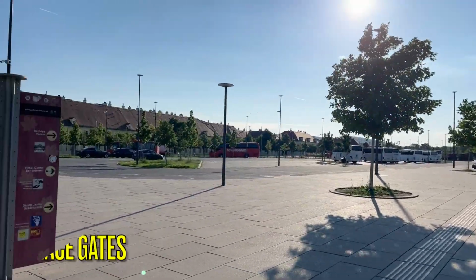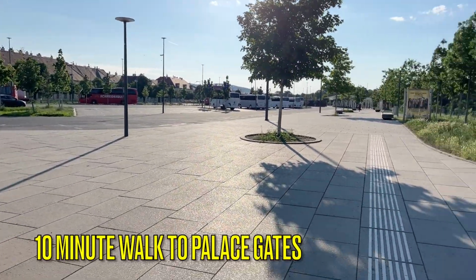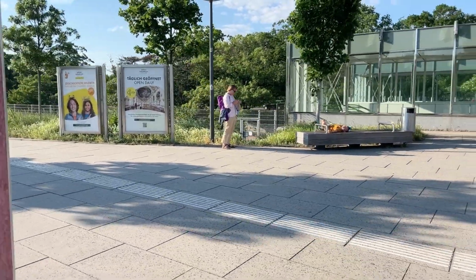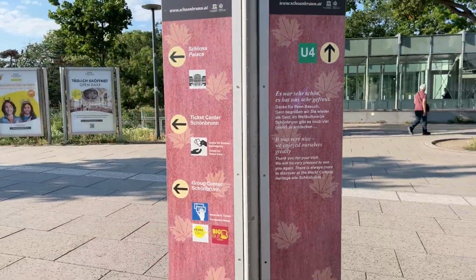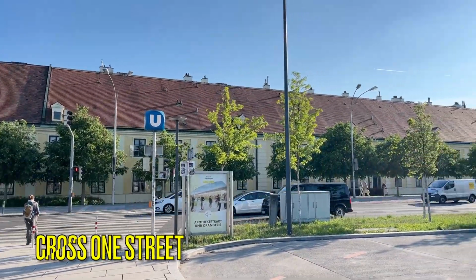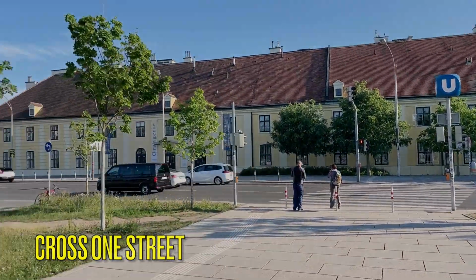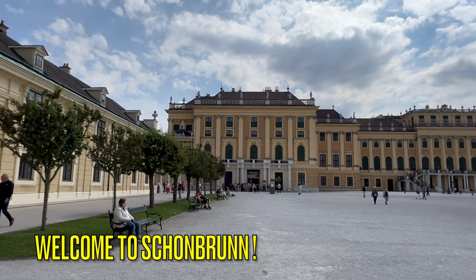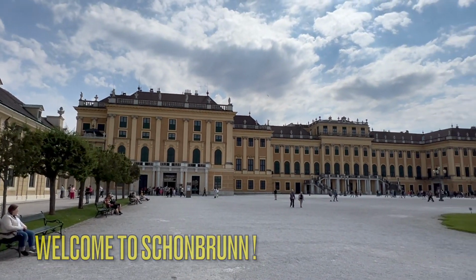Follow the signs towards Schönbrunn Palace. It's about a 10-minute walk through beautiful surroundings. You'll walk about half a mile on flat surfaces, and you will cross one street. There is a bus park on your right, so you know you're going the right direction. After you cross the street, turn right, and you'll soon see the stunning gates of the palace on your left. And you won't miss it because there'll be crowds.